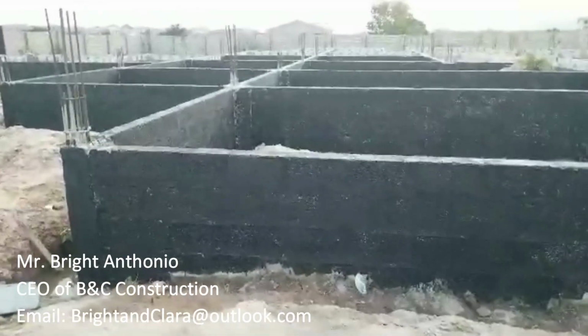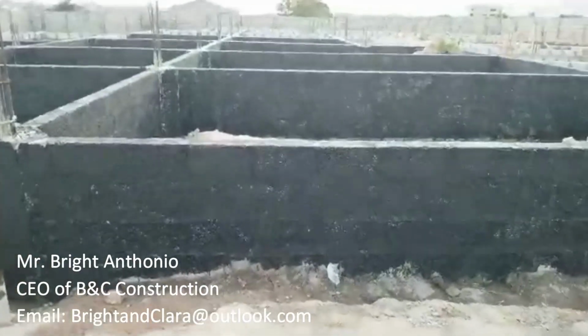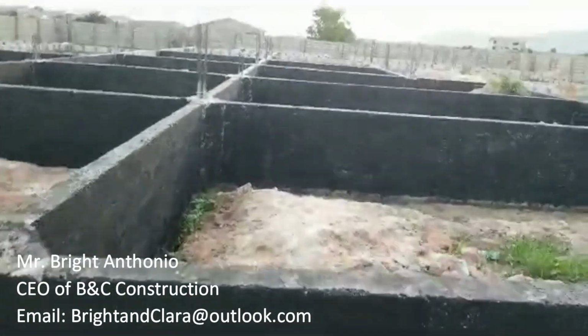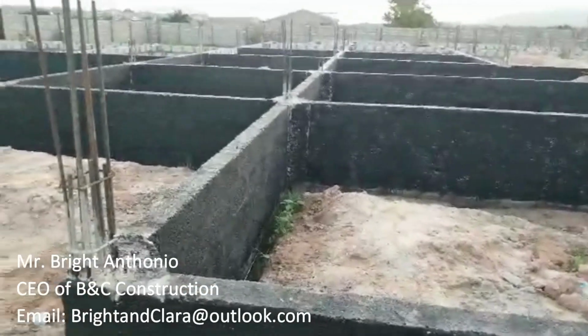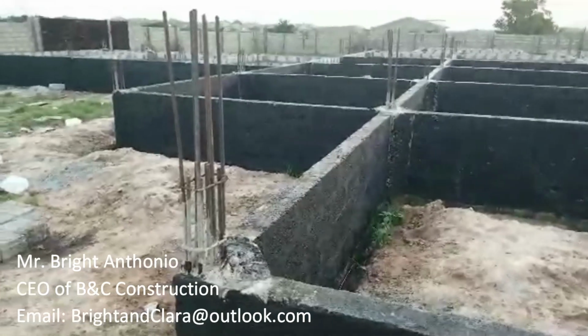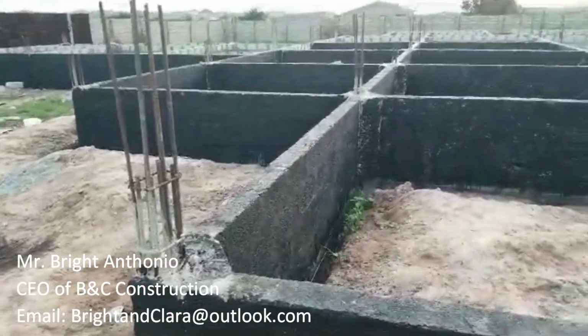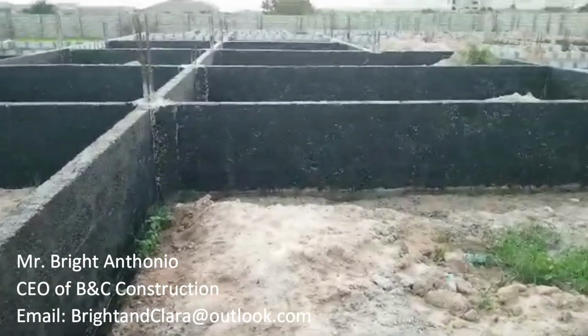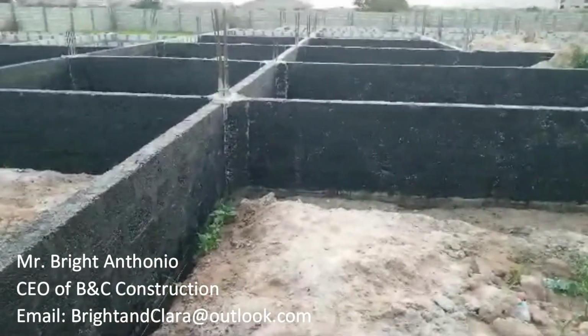Yeah. So from here, we will start our laterite filling. And we need to do the filling as quickly as possible because we don't want to experience any heavy downpour that will be stagnant around the footings block work. Are you with me? So probably in episode 15, you're going to be seeing the laterite filling.